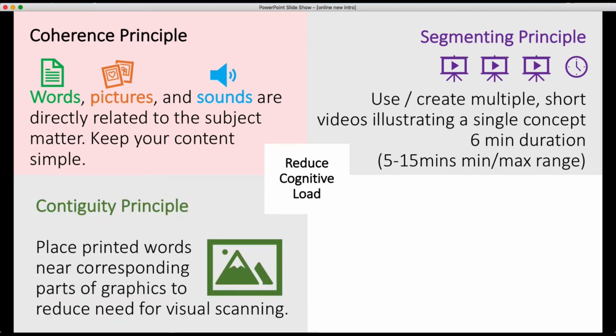The other thing is contiguity. The contiguity principle just means that, to try and reduce pupils visually scanning and moving their eyes around pages, trying to link together any images or graphs associated with some text, try and place the text or graph close to the text so you're not asking pupils to move their eyes around the screen.